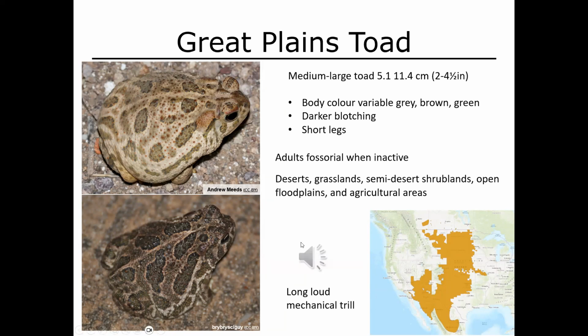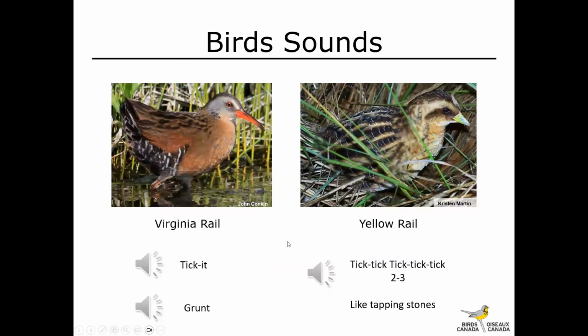And it goes on and on and on. Okay, that is our species for the evening. So let's go back and do a little bit of a review.